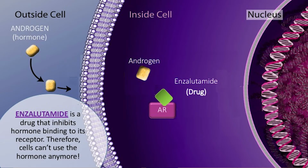Enzalutamide is a drug that is widely used for the treatment of prostate cancer, and it binds to the androgen receptor at the same site as androgen does. So you can see how this is a problem. Two molecules are competing to bind the androgen receptor. When enzalutamide wins and binds to the receptor, androgen can no longer bind, and therefore it can no longer go inside the cell nucleus, and it cannot do its job.